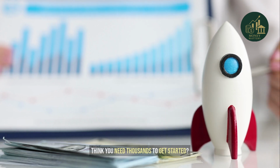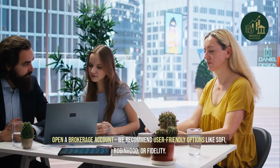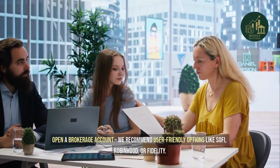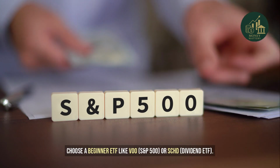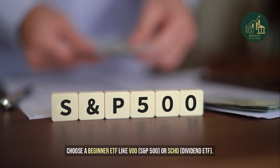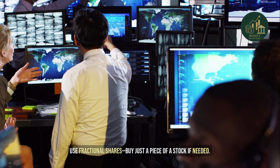Think you need thousands to get started? Nope. You can start investing today with just $100. Here's how. Open a brokerage account. We recommend user-friendly options like SoFi, Robinhood, or Fidelity. Set up automatic deposits. Even $25 a week adds up. Choose a beginner ETF like VOO, S&P 500, or SCHD, Dividend ETF. Use fractional shares. Buy just a piece of a stock if needed.